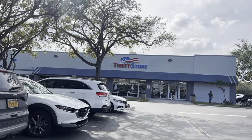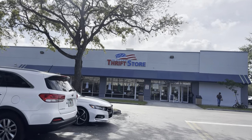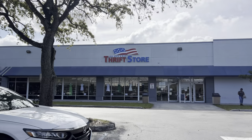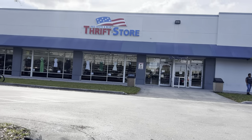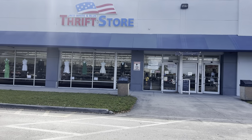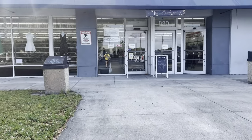Okay, don't forget, most Red, White, and Blue thrift stores are cash only. They usually have an ATM inside. Somebody told me there was a Red, White, and Blue that took cards, but I didn't experience that for myself. But anyway, let's get in there. Doesn't look from the outside like there are many people, but from the parking lot, it looks like there is though. This is a big shopping center.